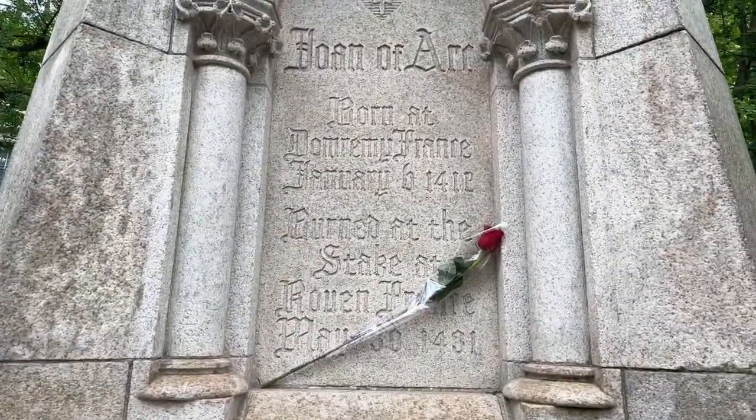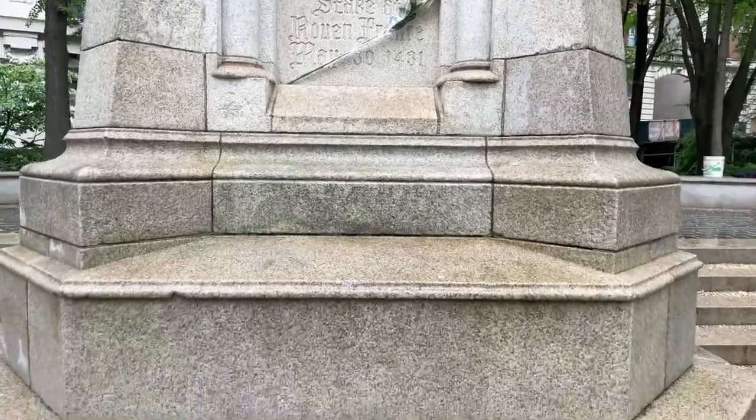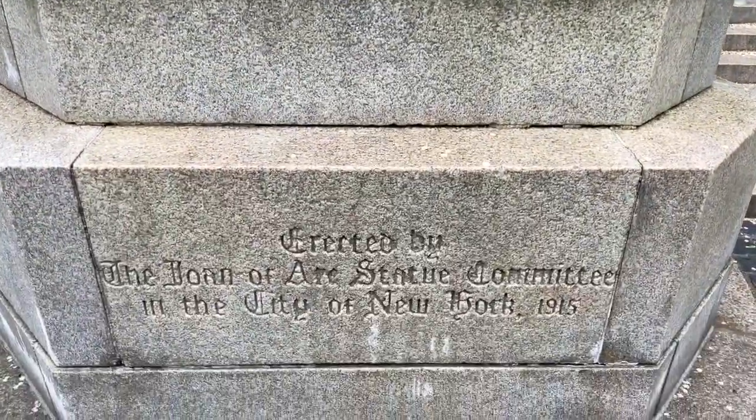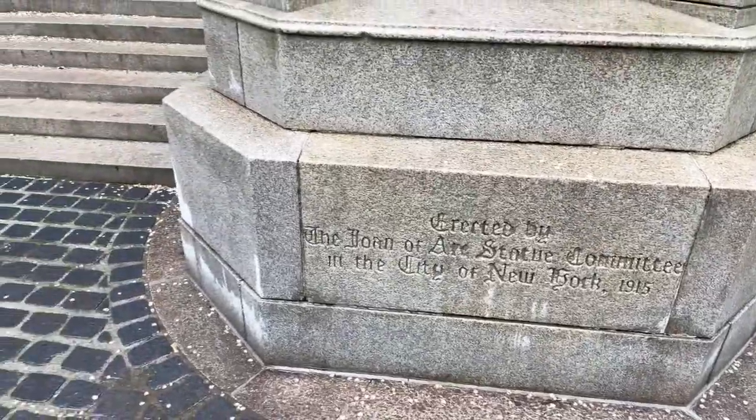So very neat, very cool little space. As we can see, I was right. It was erected in 1915. All right, so I got that part of it right so far.